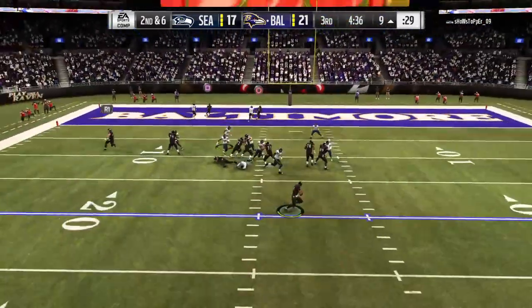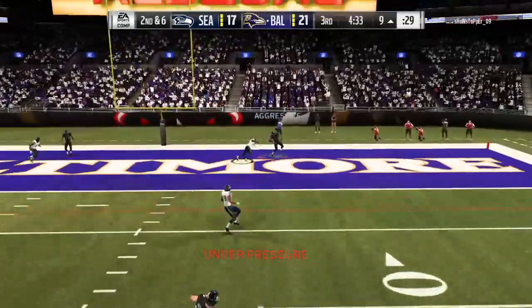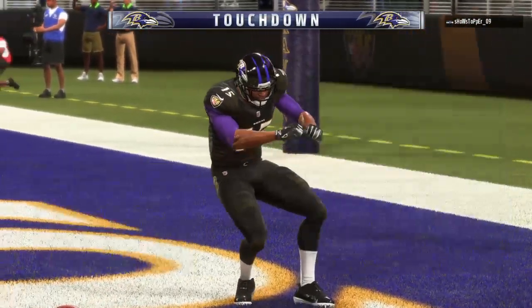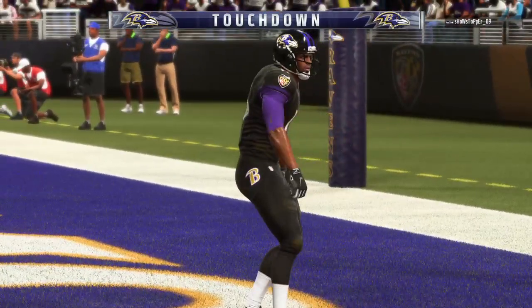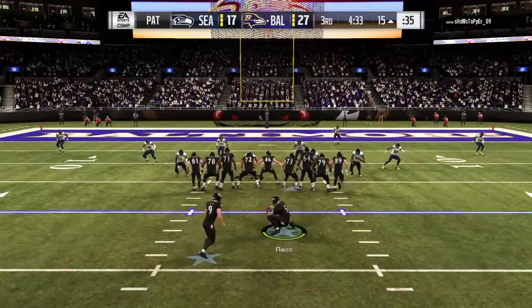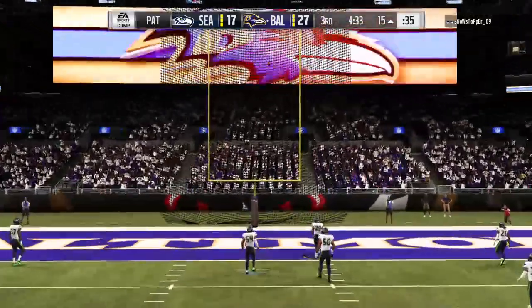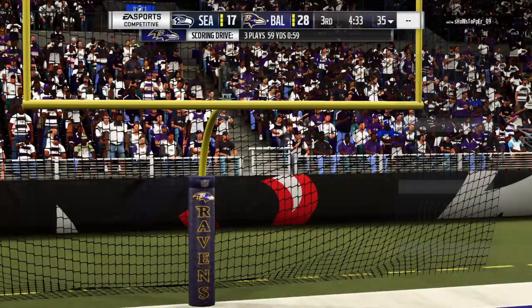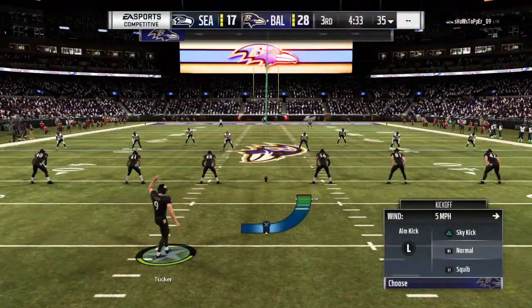On second down, Jackson. They'll roll him out right. And this is caught. Touchdown, Baltimore. Michael Crabtree. 2 catches, 2 touchdowns here so far. And the Ravens turn that interception into a touchdown. Tucker with the extra point, and that pushes the lead up to 11.